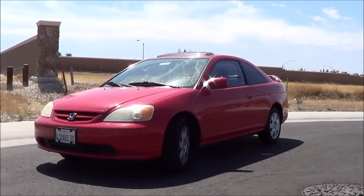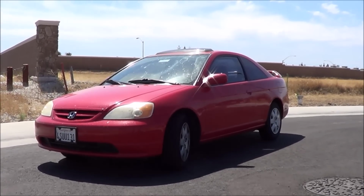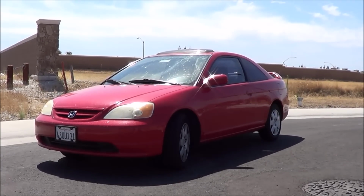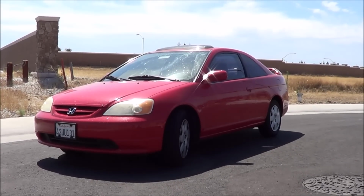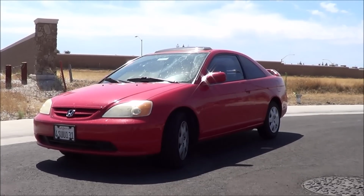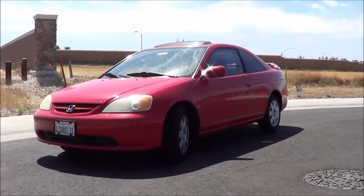Now, as far as styling goes on the Civic, I've always thought that the Civic has been one of the best looking vehicles in the class of compact vehicles, and that's even still true today. And back in 2001, this vehicle was actually pretty darn good looking, especially when you got to the rear with the sharp looking taillights. And then the headlights have a nice sleek design to them too.